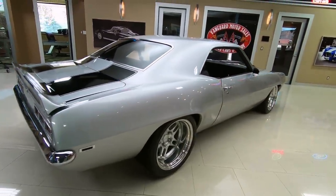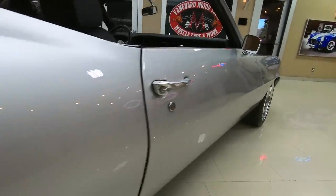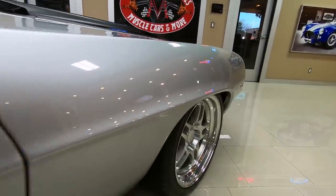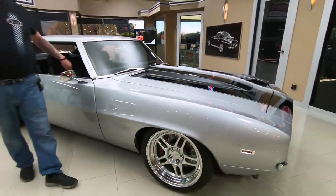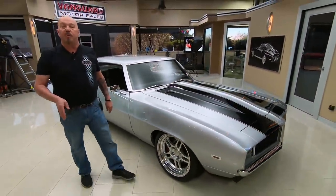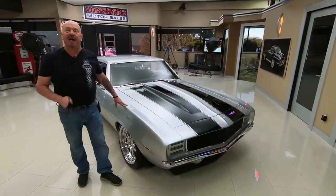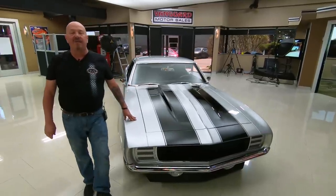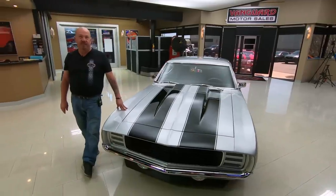Now at Vanguard Motor Sales, we don't do any consignment whatsoever. That means we own this badass Camaro. So you can bet we spent the time to check it out before we bought it. Then when they get here to our showroom, we go through them so we can answer all your questions. So call Tom at 248-974-9513. Tom can tell you all about this beauty.